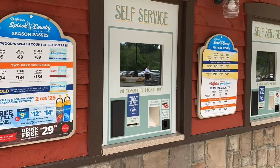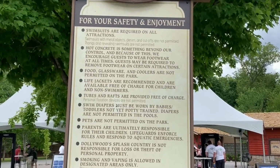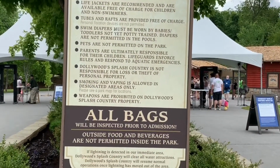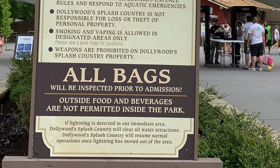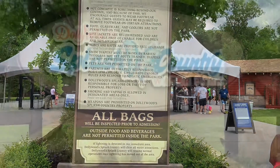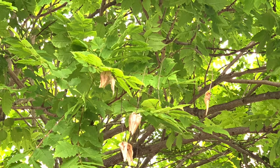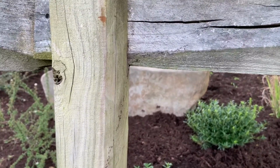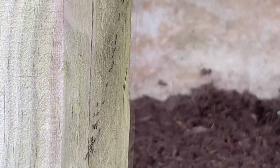So once you get that ticket and you're inside the park, the fun begins. There's definitely a lot of scenery to take in on the outside as well as the inside. Interestingly, these little ants know where they want to be to find that perfect sweet treat. Because right now we are about to enjoy a sweet treat that these little ants would simply adore.